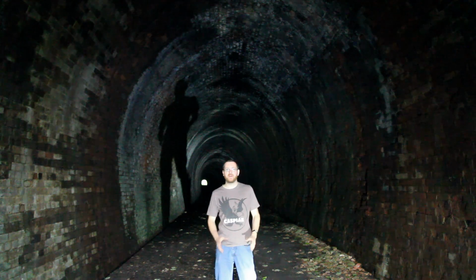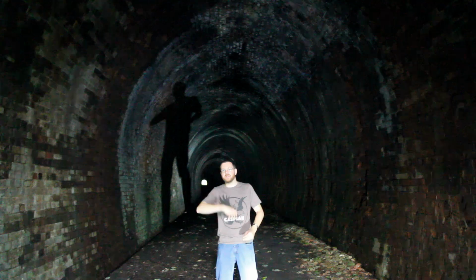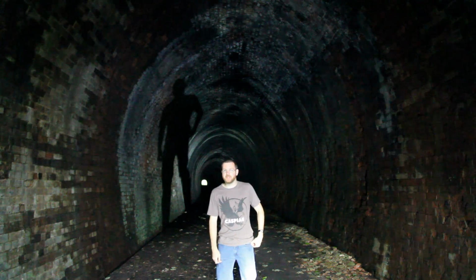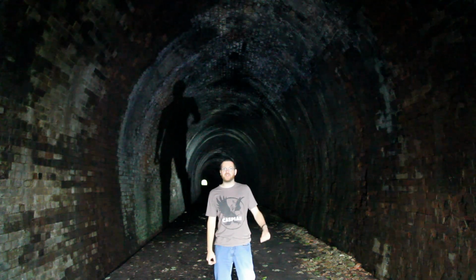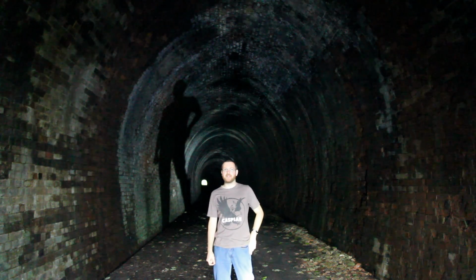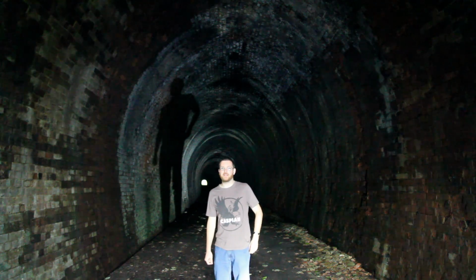If you look at the map, you can see that to get to this tunnel, you have to go through a really long loop, which also includes the Edlingham Viaduct, before it reached this point. So you've got to think this was really built on a shoestring budget compared to a lot of railways at the time. So it's understandable as to why this line didn't prosper.